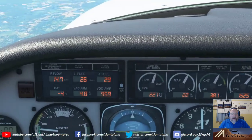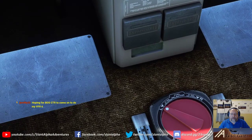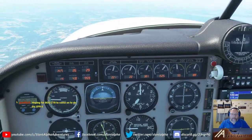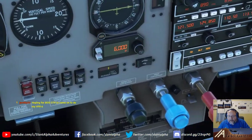We are 3 gallons light in the left side. Let's go ahead and flip that over to the right. We're back onto that radial. Let's go ahead and let auto take care of that for us.